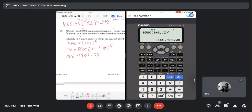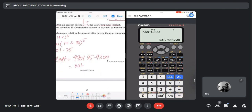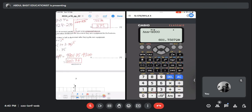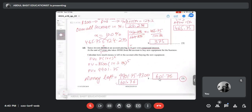9,901.75. So now she took 9,300 from the account. Now money is left. So money left would be 9,901.75 minus 9,300. As it's a currency, तो मैं इसको 3 significant figure पे नहीं cent पे round करूँगा. So I'll write 601.76 cents. So 601.76 cent is the money left in her account. Is this clear, everybody? सबने लिख लिया बेटा? Yes, sir. October November 19 का question है ये, ठीक है?